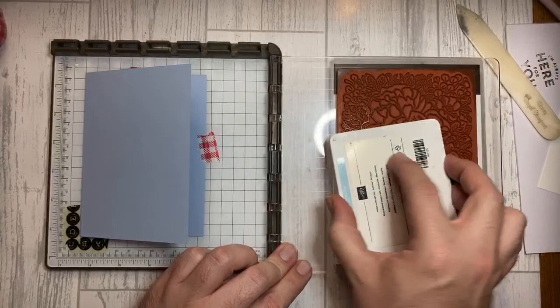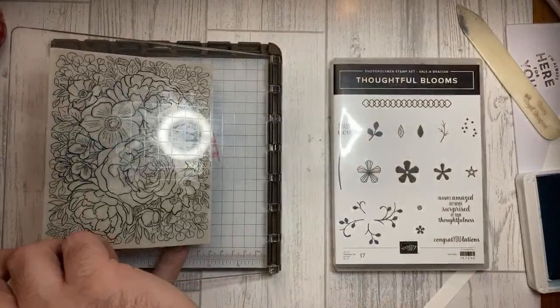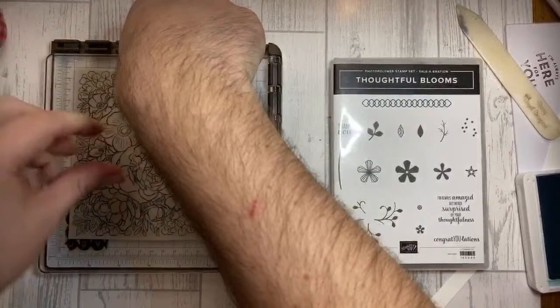Okay, so I'm just going to get that nice and inked up. And then we're just going to bring this over. So I'm just going to hold this down a little bit, and then I'm just going to bring this over and then stamp. So just squidge it around a few places.